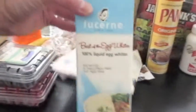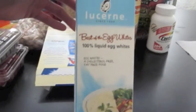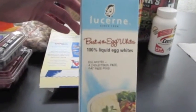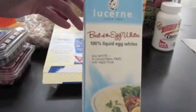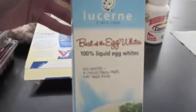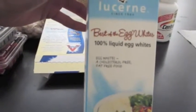Next, let's see, liquid egg whites. I eat this about once a day, usually after dinner, which I have at around 6, and then usually by 9 I'm hungry again. So this is 100% liquid egg whites. Good source of protein, low in carb, and it's pretty filling, so this is a good thing to have as well.